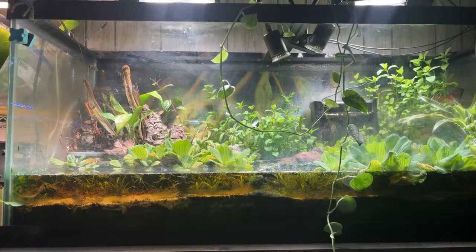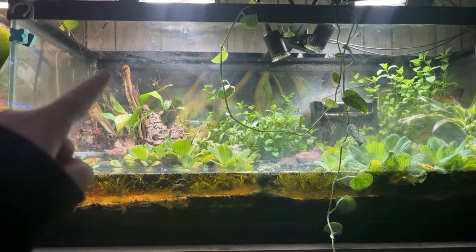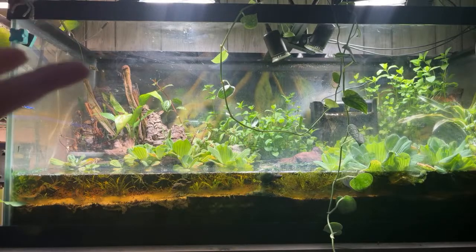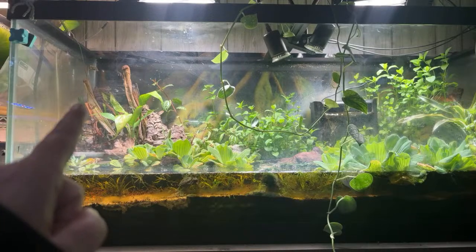Oh no, that's really interesting, Christian B. Sadly, I'm not sure which type of pitcher plant I have. It is right there. You can see that's one of the dead portions that I need to trim out, but I kind of thought it looked cool, so I didn't trim it. And you can see the new growth right through there.